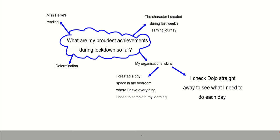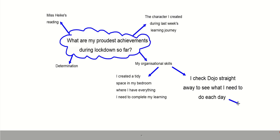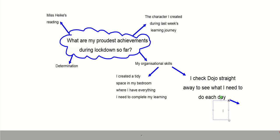Okay, so the last little challenge for this, and then we'll just look at the thinking column because then we'll be done. Okay, the last little challenge is to think about deepening that thinking just a little bit more. Okay, so why was going on to Dojo straight away to see what I need to do a really good thing to do? Why are you particularly proud of that? Okay, so we're going to think about by going on to Dojo, what did you then do?